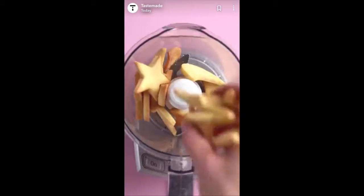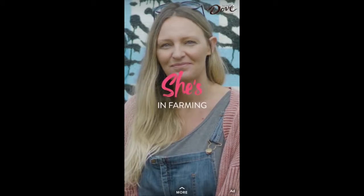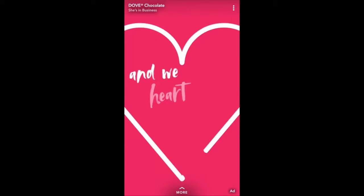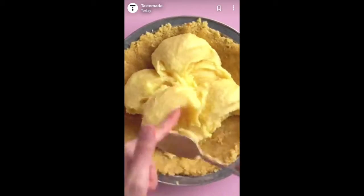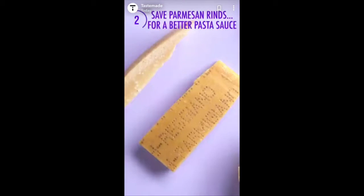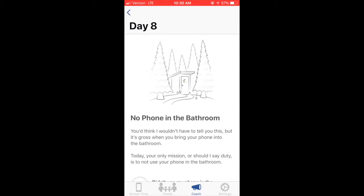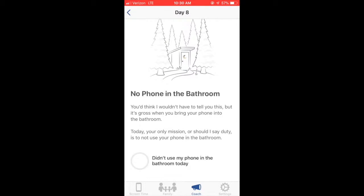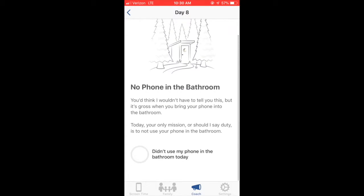As much as the globalization of cell phones and cell phone usage keeps me updated on the newest trends and other forms of popular culture, I never have the urge to bring it with me in the bathroom. Ew. I don't even listen to music in the shower anymore, considering that the last time I did it, like 5 years ago, my phone broke. This being said, day 8, no phone in the bathroom, was super easy. It was almost like I didn't have to participate in anything because I wasn't participating in the first place. If anyone out there always brings your phone in the bathroom, this task would be hard for you.